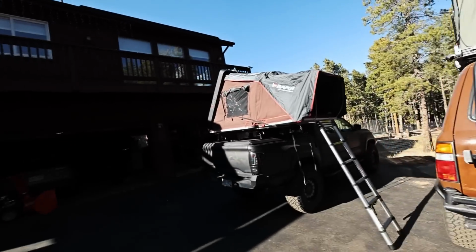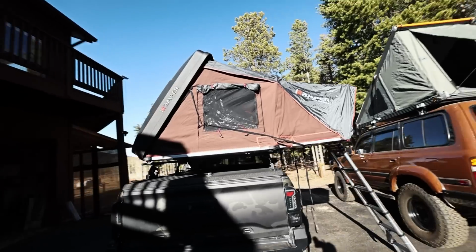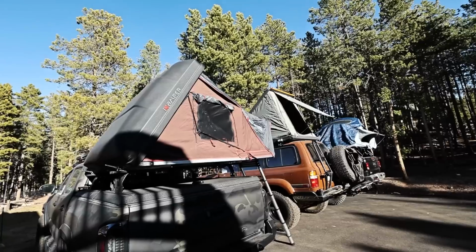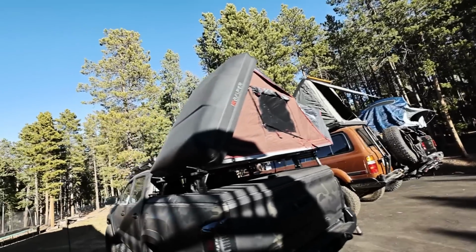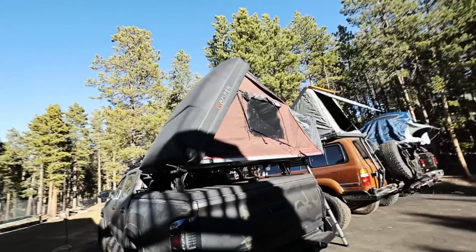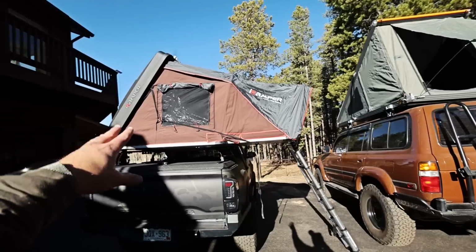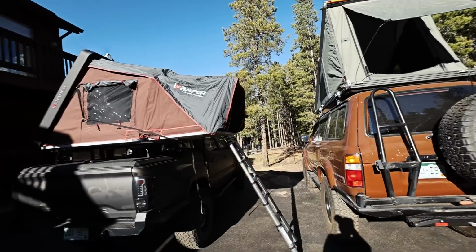And iKamper, up until about 6 months ago, was the only tent of its type, because iKamper is pretty ingenious. I like that. So they brought this to market, and then a bunch of companies copied their design. So now there are others like this, but iKamper came up with the design.